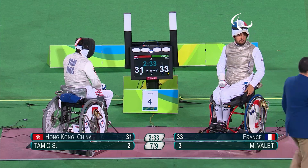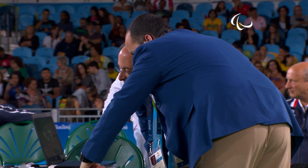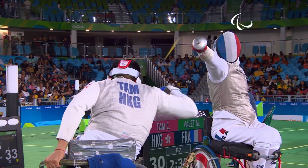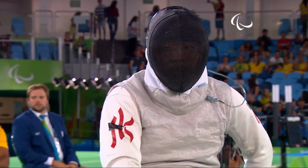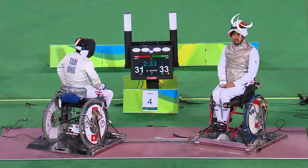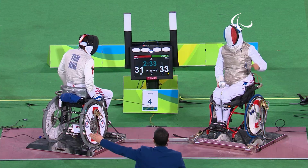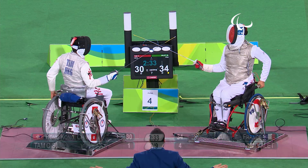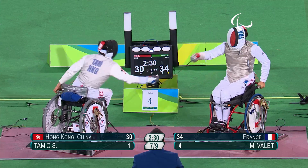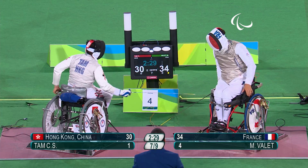And VALET this time saying, I don't understand how that was not my point. And the referee using the ability to have another watch from varying angles. Well, that was a worthwhile appeal by the Frenchman. Point awarded as a result. You can see why the fencers, when they're so sure, why they wouldn't ask.